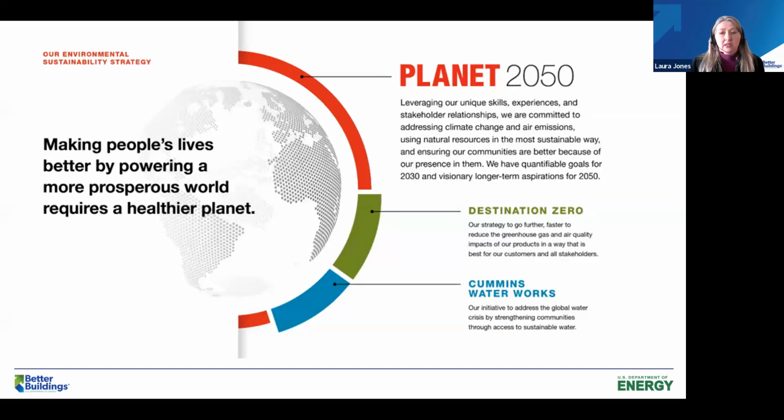Additionally, the company recently announced 2 other major programs within the Planet 2050 strategy around Destination Zero, which focuses on our product carbon neutrality, and Cummins Waterworks, which addresses the global water crisis in our communities. But today I'm going to talk about Planet 2050. So next slide, please.